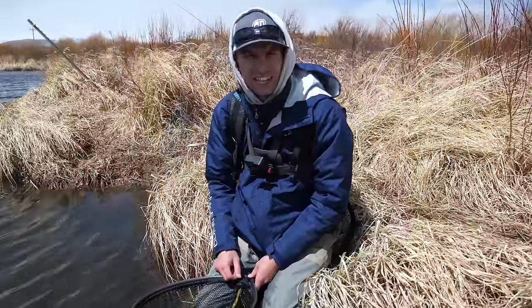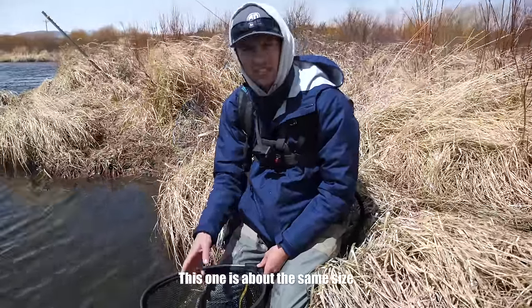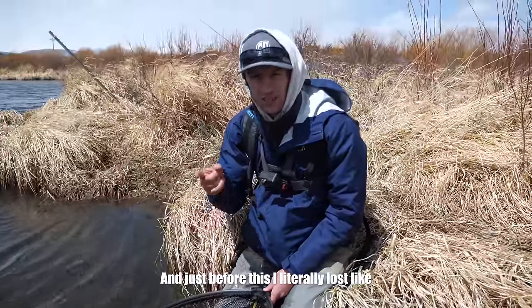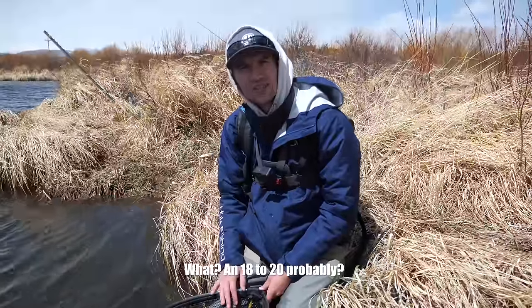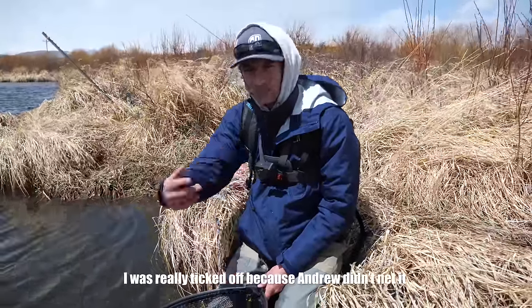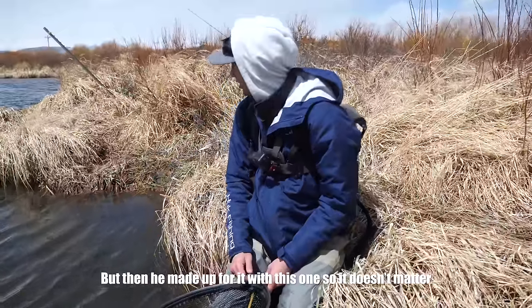All right, guys, so for whatever reason, we've come to this hole, and Andrew just caught a 20, and then 20, 20 and a half. This one's about the same size, but it's a male, so I thought it looked a little bigger than it was. And just before this, I literally lost, like, an 18 to 20, probably? That's probably 18 or 19. And I was really ticked off because Andrew didn't net it when the fish was rolling around the bank. But then you made up for it with this one, so it doesn't matter.